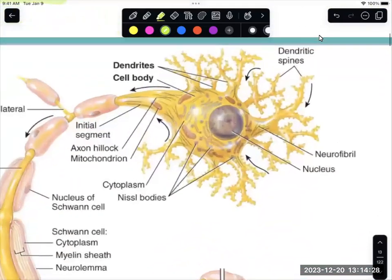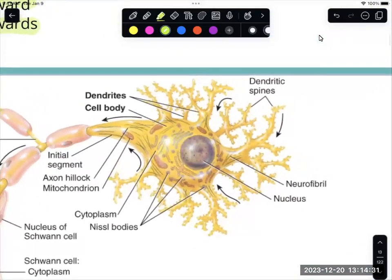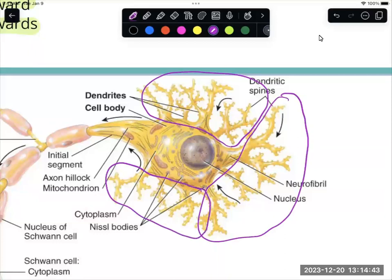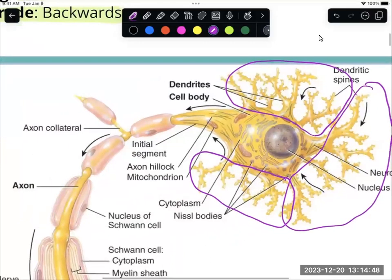So here's our picture. We have several dendrites. These are all dendrites here at the end. These are receiving sites for all of our information that is coming into that nerve. It's going to travel down this cell body. We have that axon hillock, which is kind of that cone shape that goes down to that initial segment that goes down to that axon.